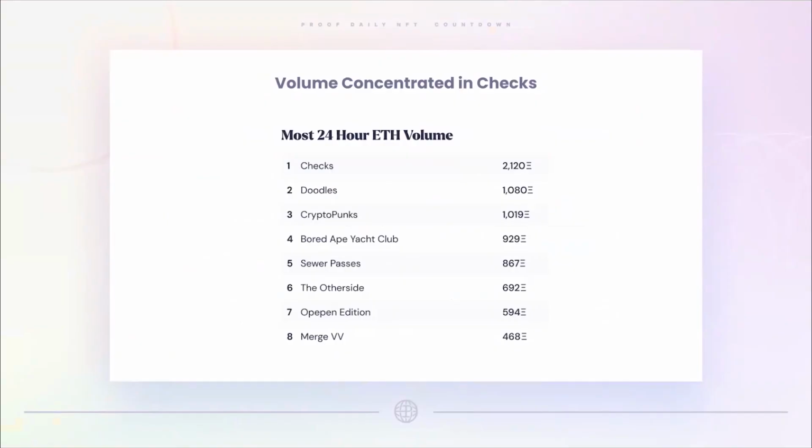And overall, where was the most volume? It was all in Jack Butcher projects. You can see Checks at the top, and then Opepen Edition, Merge VV also on that top 10.